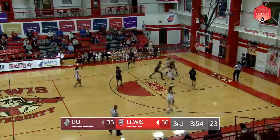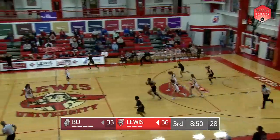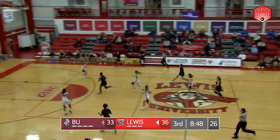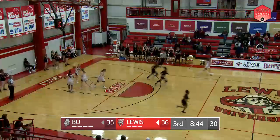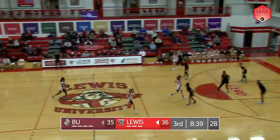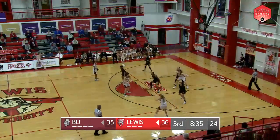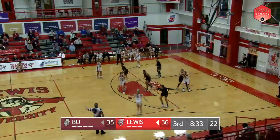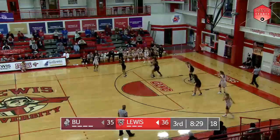Hilber for 3, left wing. They leave her wide open. She'll miss it. We continue to struggle from long range. And they grab the rebound. Here come the Knights. They'll run the floor and get a right side layup. Well, Owens, Hilber was there, but she was not in a position to really get in the way to draw a charge, so she just let her player go and get the layup and not pick up a silly foul. So they're back within 1.